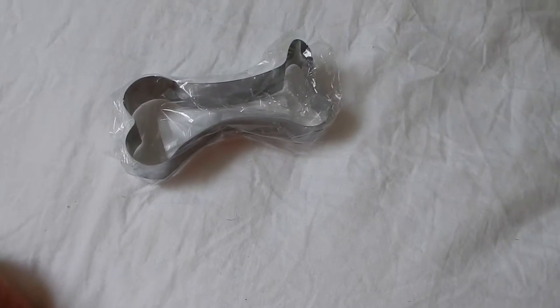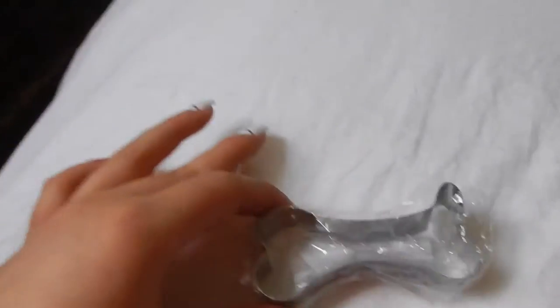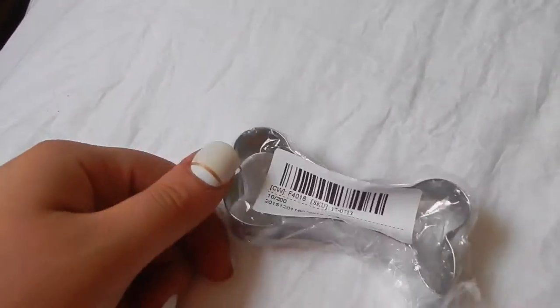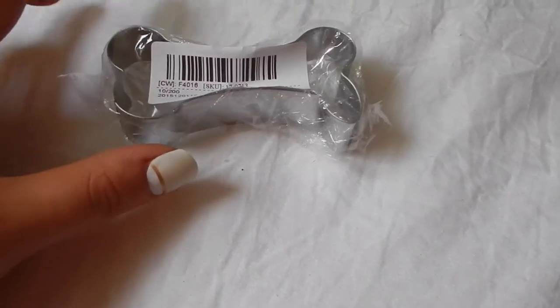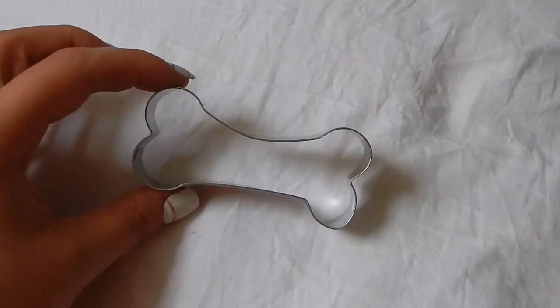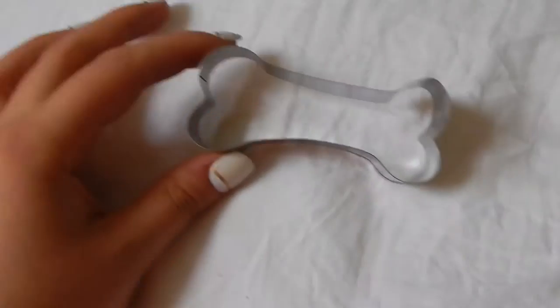The final one is broken, which is great. I'll see if I can fix it first, but it's a cookie cutter bone, but it's broken, so I need to try and fix that now. So there we go, I've fixed that. Oh, maybe I haven't. Hold on. What is going on? There we go.